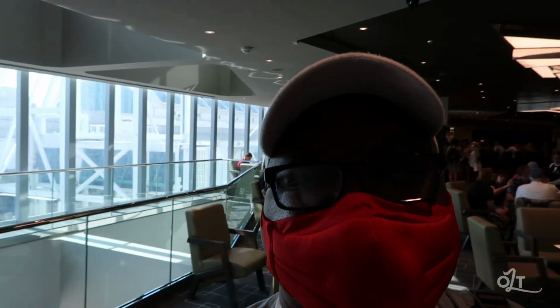What a hot mess. They need to have more people at these activation stations to help people figure out how it works. There's 4 in this little lobby area, or 3 in this little lobby area. One of them is just being a pain in the butt. But we finally got it to work.